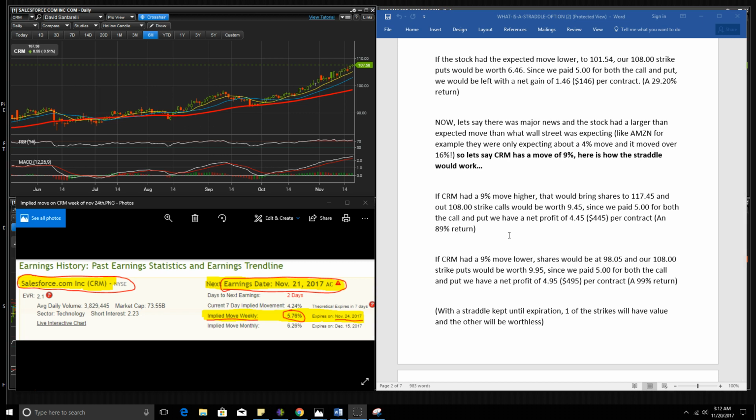Now, let's say there was major news and the stock had a larger than expected move, or it had a better than expected earnings report, and it had a larger than expected move than what Wall Street was expecting. For example, like Amazon. Wall Street was expecting about a 4% move, and the stock moved over 16%. So you can't really base it on what Wall Street's expecting, because depending on what the company does, how they report, or what type of news they have coming out, it could have a much larger move or even a smaller move.